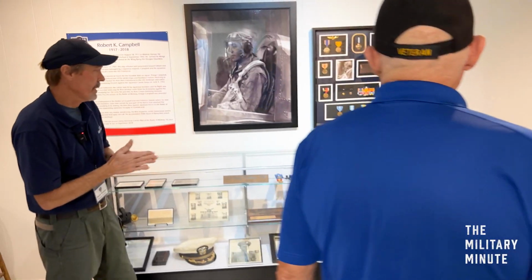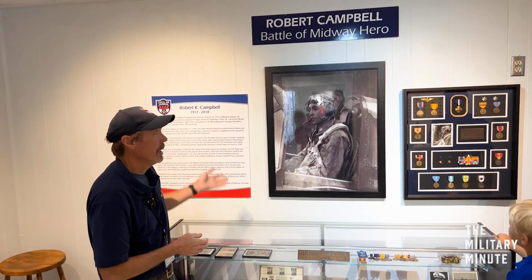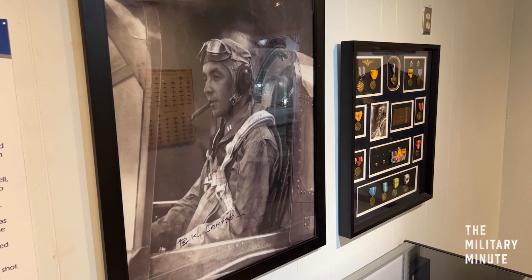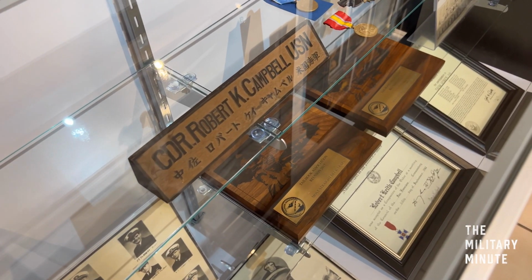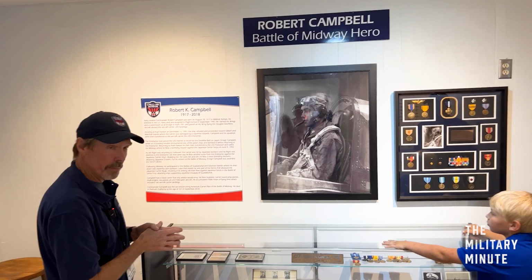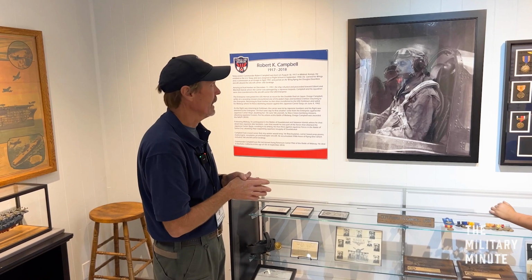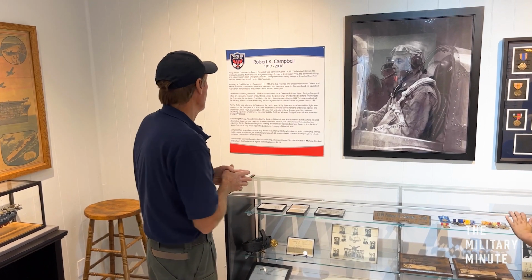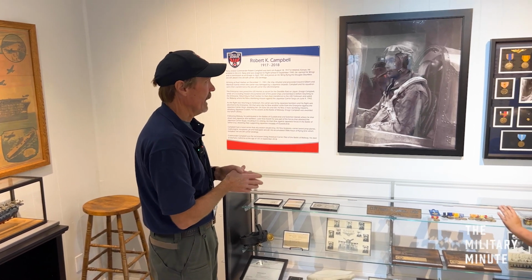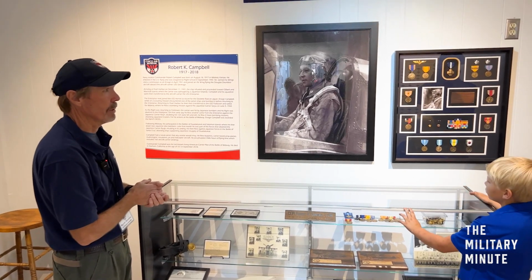In honoring our military vets, we try to show some of the local people. This is Bob Campbell, who actually is from Durham, and he was part of a torpedo bomber flight, and he was in the Battle of Midway, and he was awarded the Navy Cross for his actions that day. Wow. So he lived to be 101 and passed away, and this is all dedicated to him and his Navy career, which is just incredible.